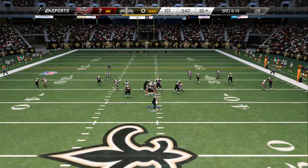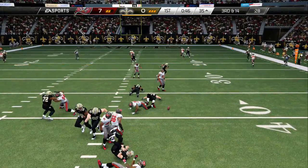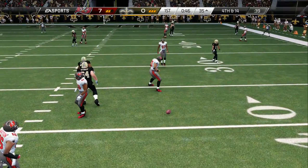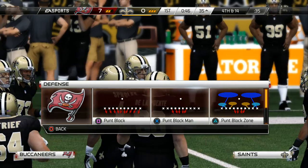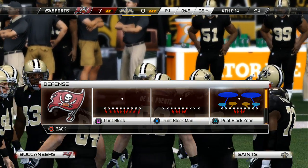Sproles is out in the slot. He had no time to get set. Jim, when you get in these situations, there's not much you can do. Third and long, not easy to pick up first downs in these type of situations.